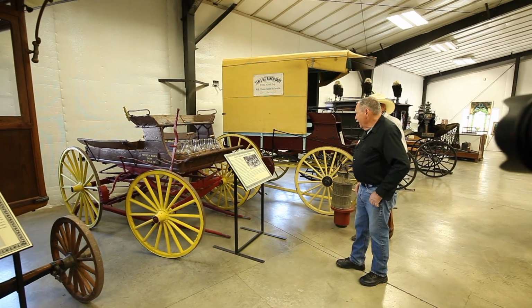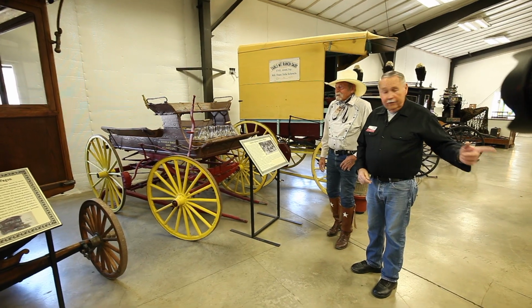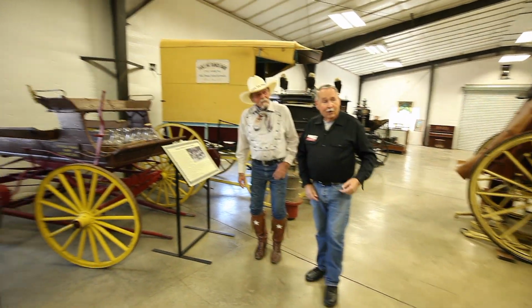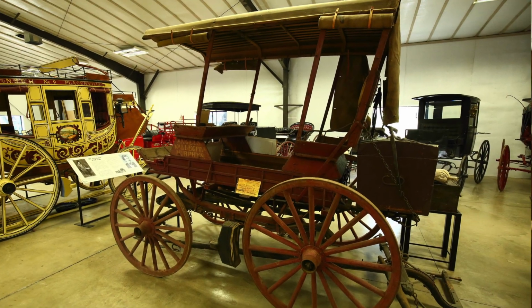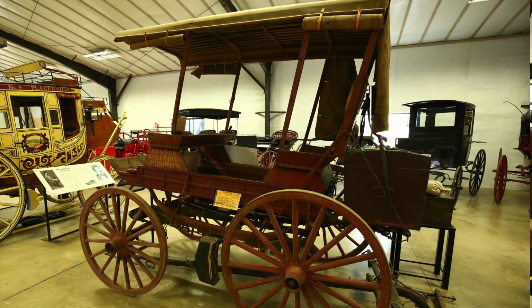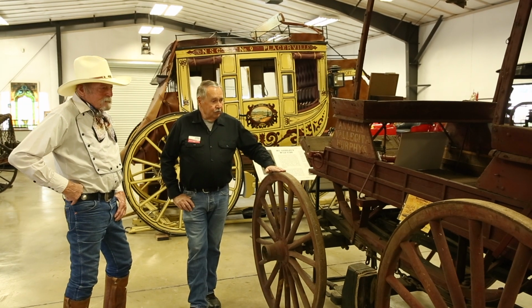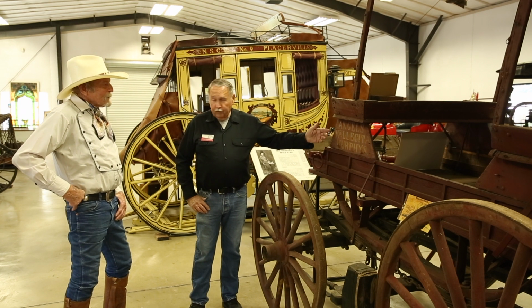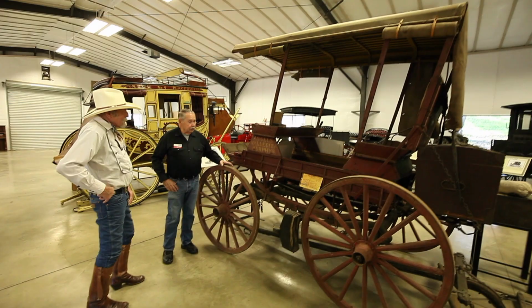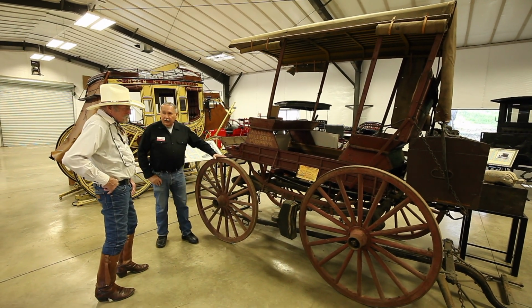That looks like a popcorn wagon there. So, let's see. We got the popcorn wagons. We also have the mud stage, a mud coach. This particular one, I was doing some research on these mud stages, and supposedly this one made the run from Angels Camp to Vallecito up to Murphy's and then back again. So not that far.